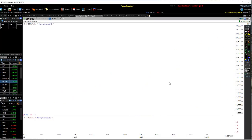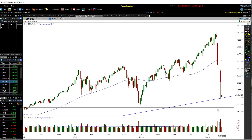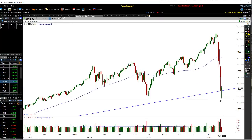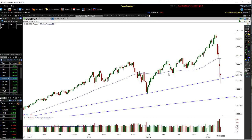But look at the S&P 500. On the weekly chart, we came down and pretty much almost tested that low. And you can see how this is really holding this long-term support level here right now on a weekly chart. So this could be getting ready to hold a bit of a support before we start to see that snapback that we all know is just around the corner. And the same for the Nasdaq as well too.